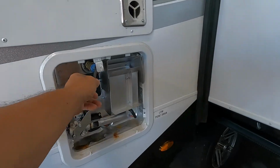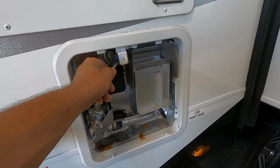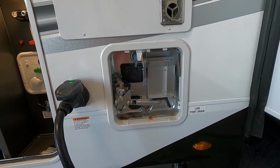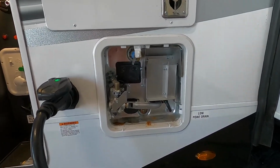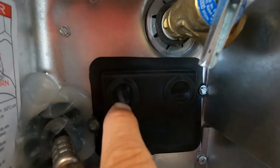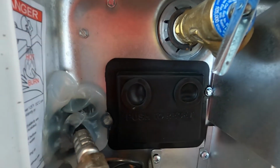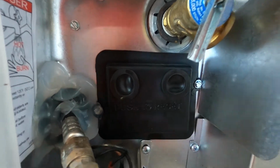Then come out here and lift up on this pressure release valve. A little water comes out of there, you'll know your hot water heater is full. Then you can turn that on from indoors. Now if for some reason your hot water heater doesn't seem to work, come out here and check to see if this is bubbled up. Simply press that in. That's a reset, either side of those.